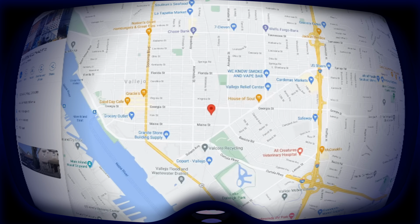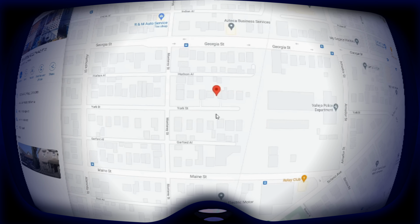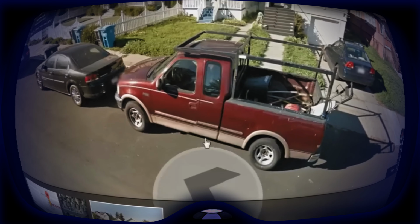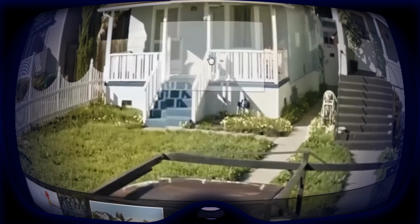It's pretty common for Google to black out or blur out things on Google Maps that they don't want you to see. They usually do this for privacy reasons. For instance, do you recognize this house? Does this house feel familiar to you? If it does, there's a good reason why.